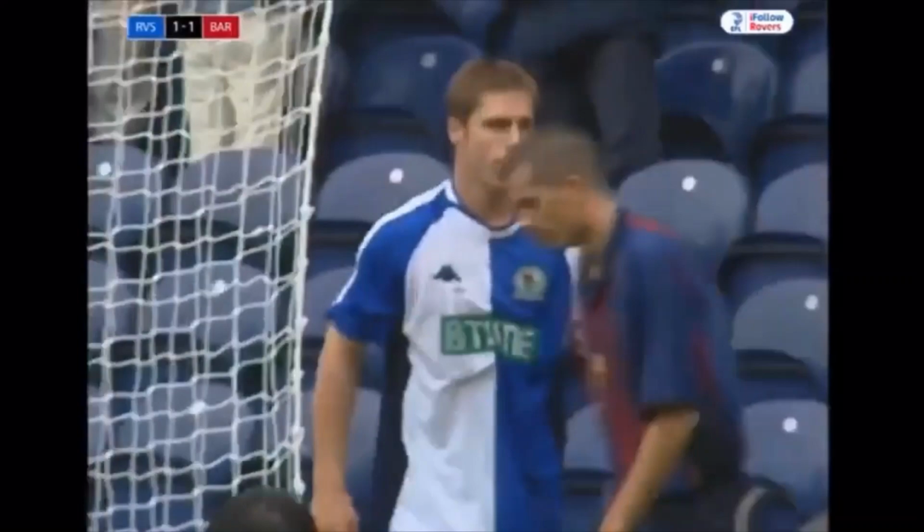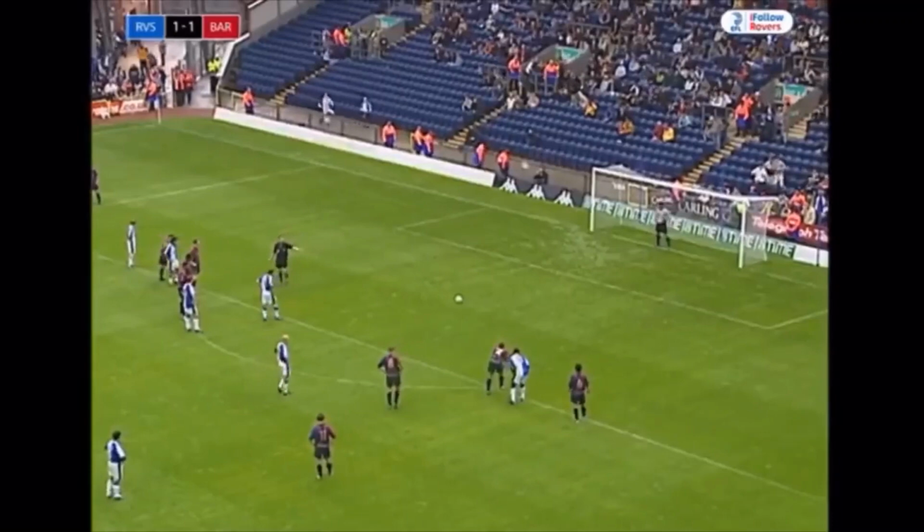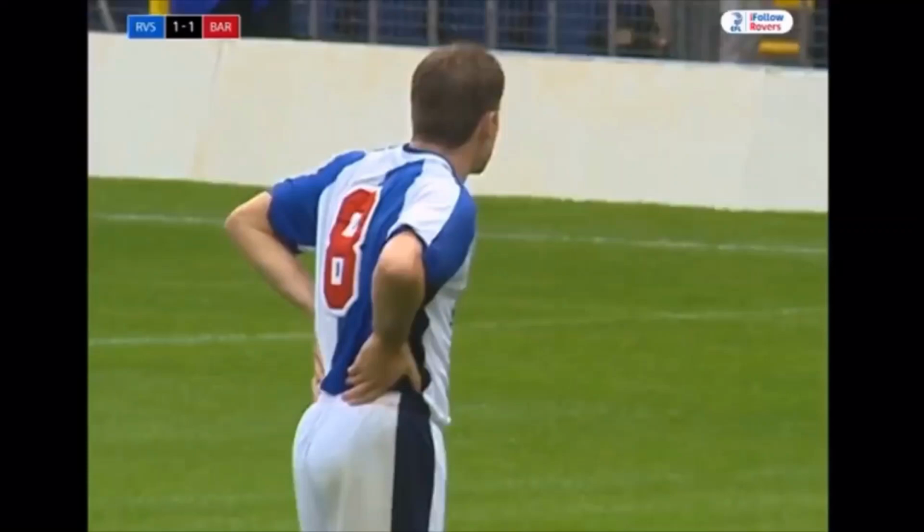When you sit looking at the replay again now, he's pulling out his shirt. It is a penalty. You can't complain about that. So 3 minutes left of the first half, and up steps David Dunn to put Rovers in front for the first time. Dunn, and saved by the keeper, gets a second chance.